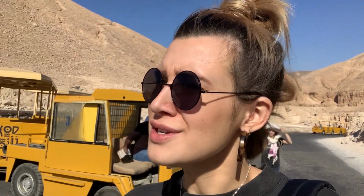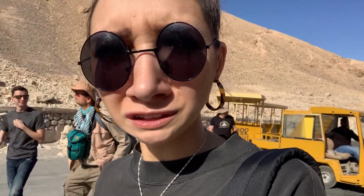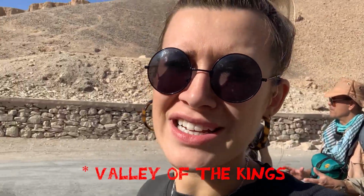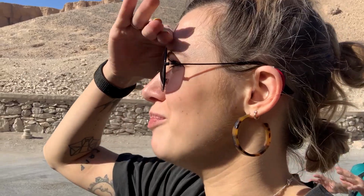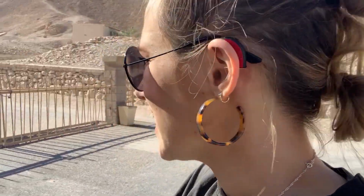So second stop of the day is Valley of the Temples. Or King's Valley. Valley of the Kings. I'm gonna have to find out where the hell I am. Not gonna lie, they are blurring together at this point. But so far all I can see is the actual Valley Mountain, and that's just as impressive. Oh, tickets. Do I have my ticket? Oh no.